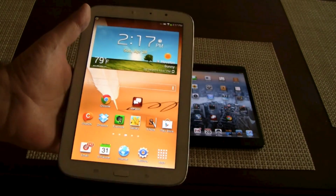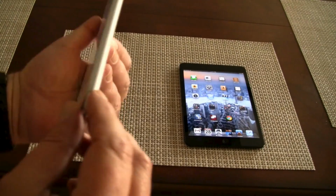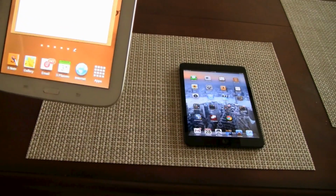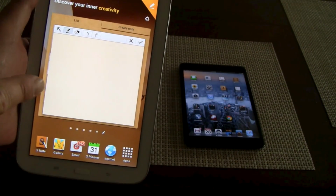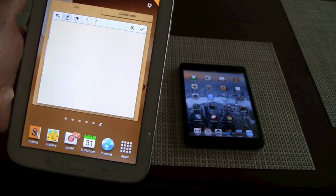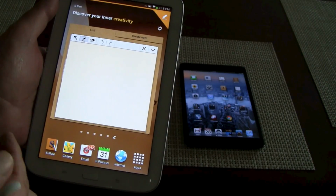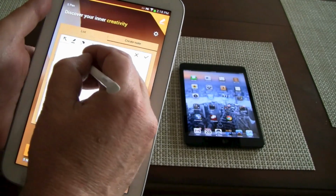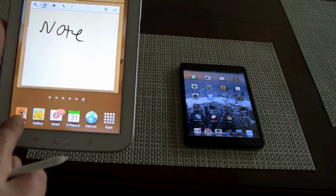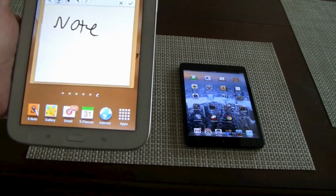Now the big story about the Note 8.0, of course, is the stylus or S Pen that you pop out, and the very nice software from Samsung that goes with it. Like this page immediately popped open when it sensed the pen being removed, thinking, hey, I bet you want to write a note, don't you? And that works well. It also gives you all of the apps that you might want to use the pen for.